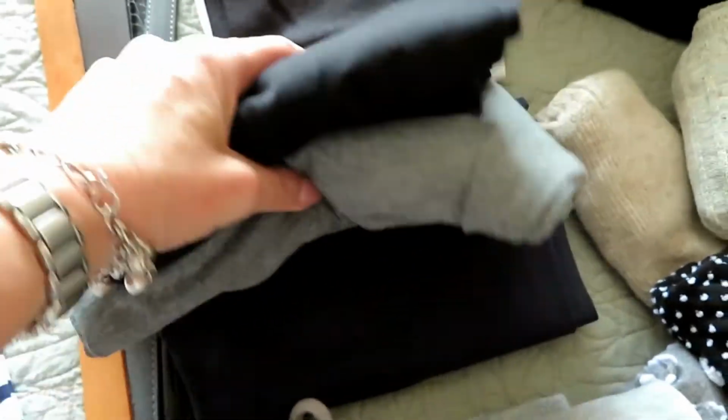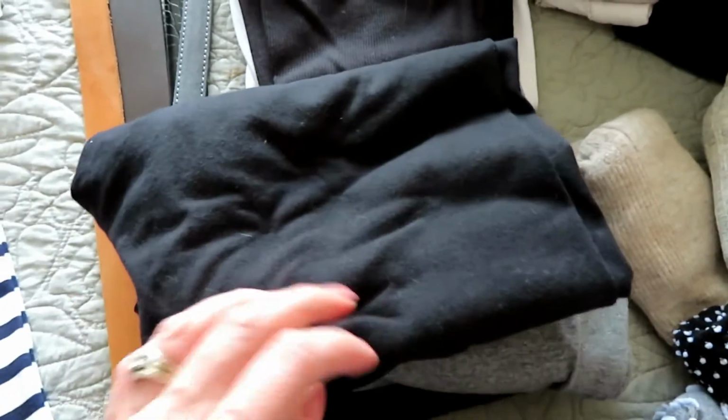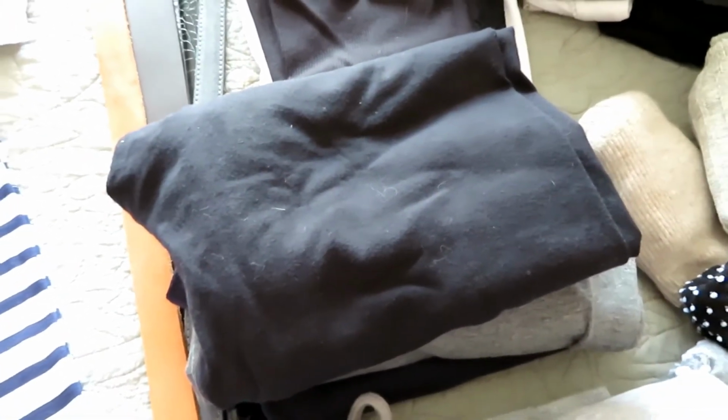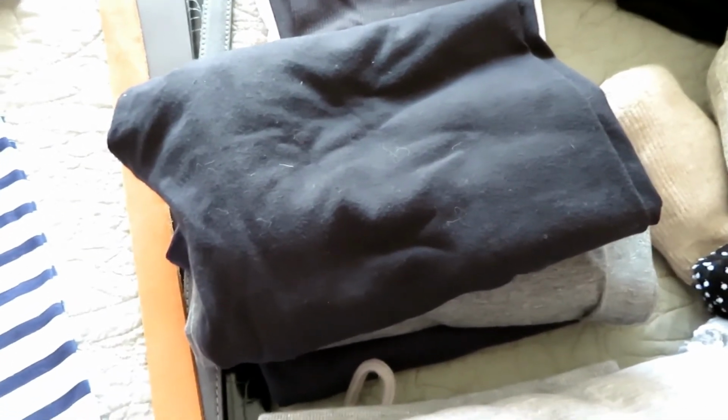These are 3 pairs of leggings. I am taking one on the plane, the navy one at the bottom. I just thought I'd take these 2 maybe for the plane ride back. And also leggings is just so easy. If you're going walking, if you're going hiking, and you just want to be comfortable and not have your jeans or anything cumbersome on, I think leggings work great.